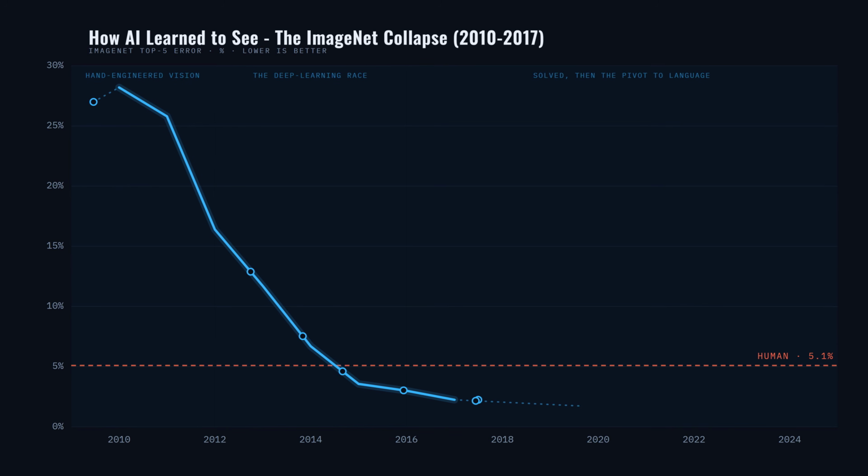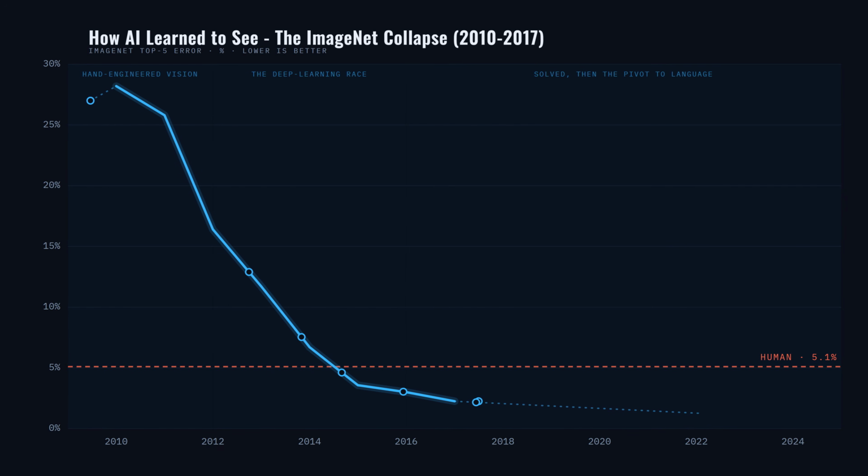The ground moved. And the last step doesn't just end a story about labeling photographs. It begins the one we're all living in right now.